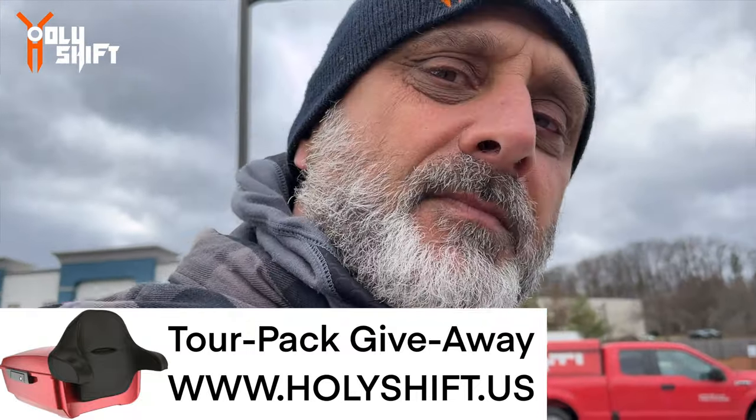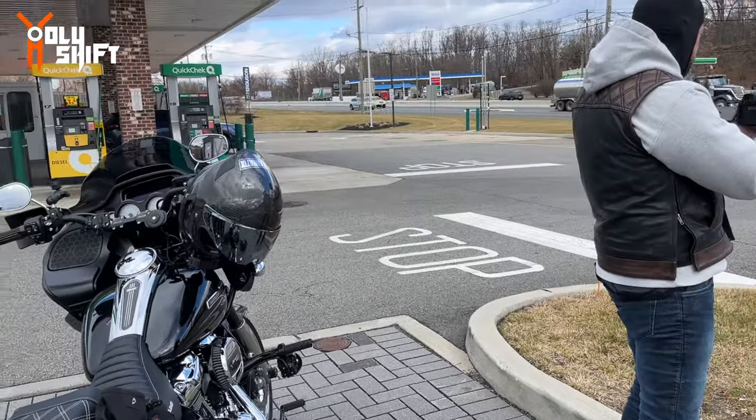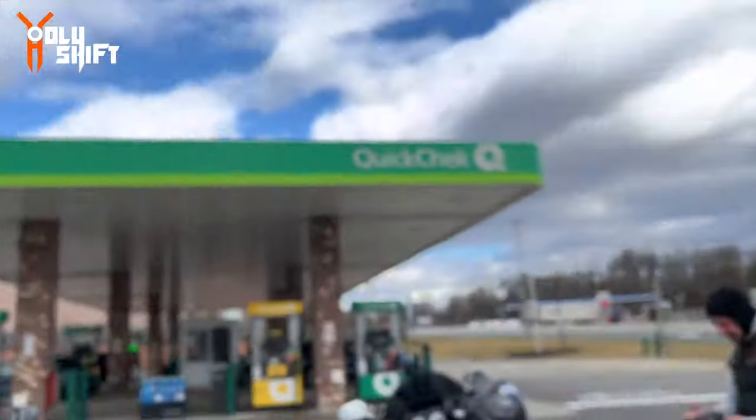Guys, can you see how windy it is? It's getting really windy. It's supposed to be really cold today. Look at the trees over there.